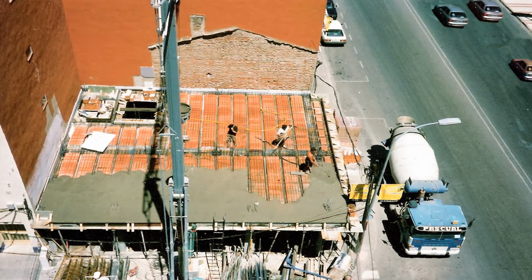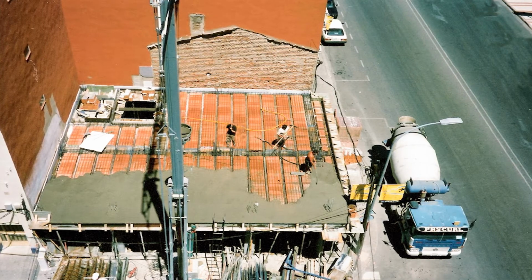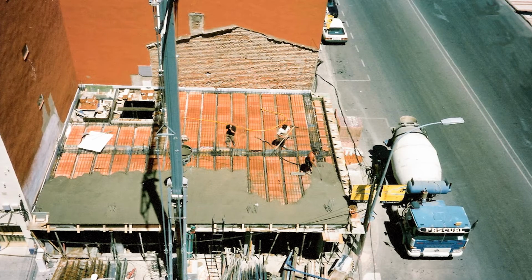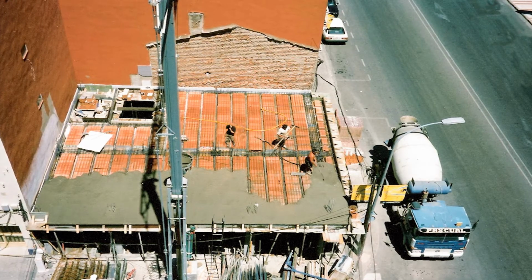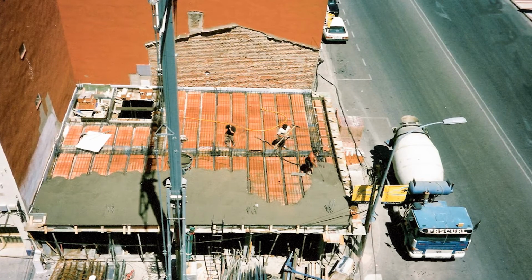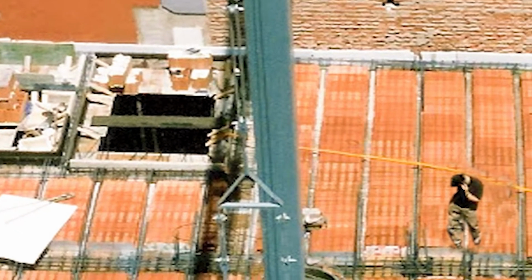The concrete that would later be poured on top of them would fuse them all together into one structural unit. I found it very interesting how quickly this whole process went, and it was very quiet. There wasn't the usual hammering and banging that you associate with construction in the United States. The crane simply lifted up materials and offloaded them, and the workers would distribute them around the floor system. It was very quiet, swift, and efficient. There was almost no waste.